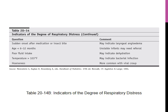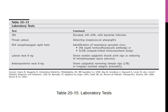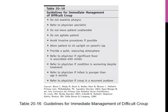More indicators. Lab tests. The RSV wash. Nice. Here's yet another table that's really beautiful to look at, and probably pretty useful. From here, I am finished with what I wanted to show you.